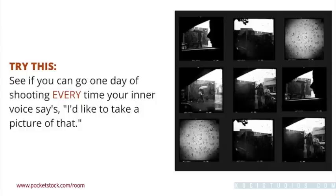This is called Keep Calm and Do Your Homework, right? So, becoming a better mobile storyteller. Try this. Here's some homework. See if you can go one day shooting every time your inner voice says, I'd like to take a picture of that. You walk outside, you're going to work, you see a beautiful light falling on one of the flowers in your garden. I'd love to take a picture of that. Do it. See if you can go one day. See if you can go one hour, honoring that inner voice that tells you to take a picture.